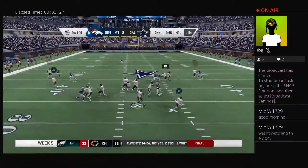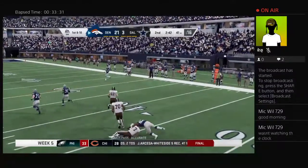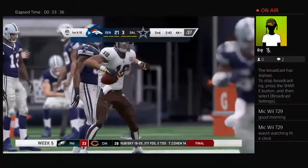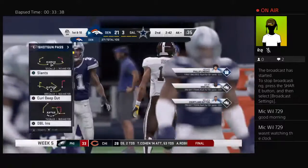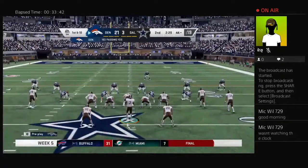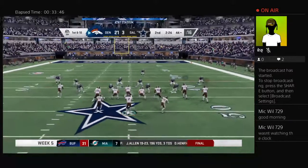Set, go. They'll look to throw here. Completes it right side to Doctson, and he gets this to the other side of midfield across the 45 before going out. Denver has a first down on the 15-yard play. This quarterback is now closing in on a 200-yard first half through the air.